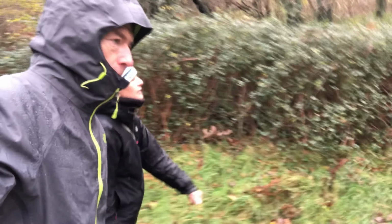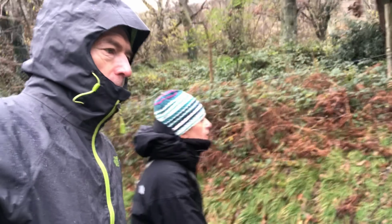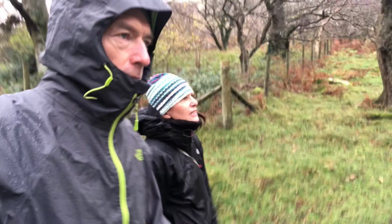Ah, this is pretty. Even when there's no leaves on the trees, it's nice. More than nice. Lovely. Oh, lots of water in the falls.